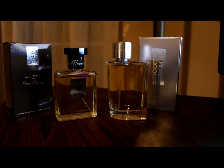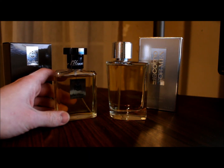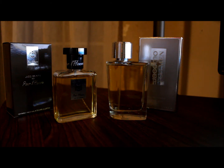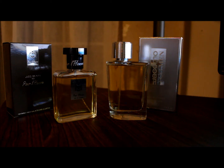So, here we got 2 cheapies that I recently acquired from eBay. I discovered them on somebody's top 10 list on Base Notes, and I was interested when I looked them up on Fragrantica. Both of them are classified as Oriental woody fragrances. Jacques Fath on the left was released in 1998, and Jacomo on the right was released in 2007.